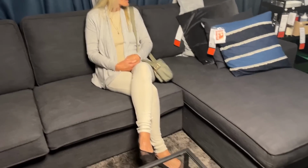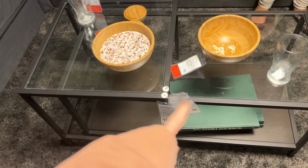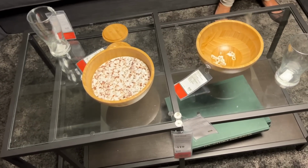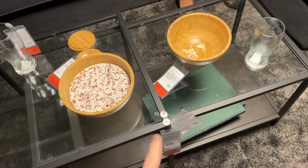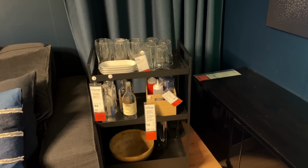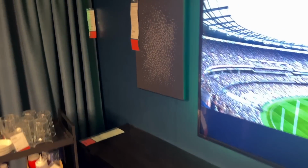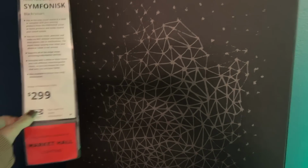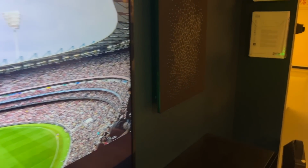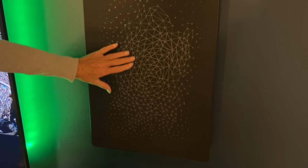All right, some little nesting tables. I want some for the theater room, but not those ones. Oh, and that's clever. Little trolley for your drinks and snacks and stuff. Yeah, I like it. I don't mind the vibe. I like these pictures too. Are they pictures? No, they're Wi-Fi speakers. There you go. I like the Wi-Fi speakers. They look cool, don't they? Yep, I like them.